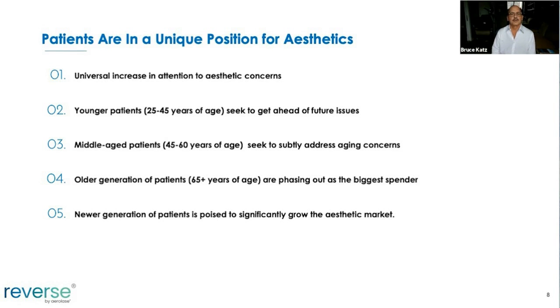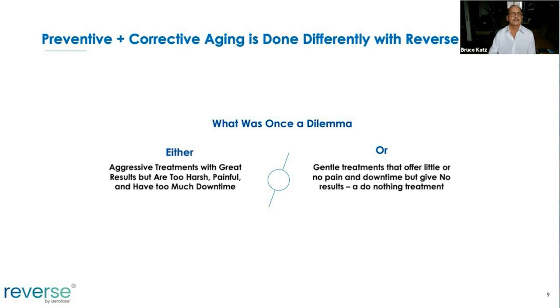And patients are in a unique position for aesthetics. Number one, there's been a universal increase in attention to aesthetic concerns. Number two, younger patients in the age group of 25 to 45 really want to get ahead of their future issues. They're looking at preventive treatments. Number three, middle-aged patients in the 45 to 60-year age group want to subtly address the aging concerns that they've noticed recently. And the older generation of patients over 65 are really phasing out as the biggest spenders. So a new generation of patients is really poised to significantly grow the aesthetic market.